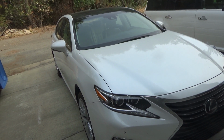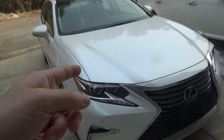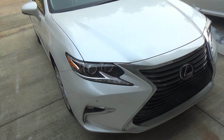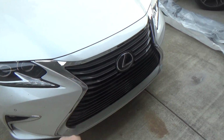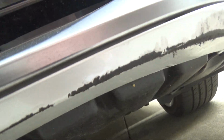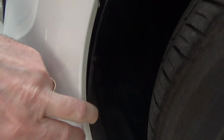So we have a little bit of a different project today. This is my wife's 2017 Lexus ES 350. This is a lease, and it has to go back. And as I mentioned in the previous video, we went into a very steep driveway, and it hit the bottom of this thing and chewed it all up down here and busted all the mounting tabs on it.